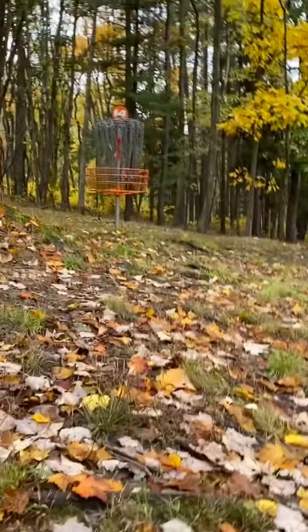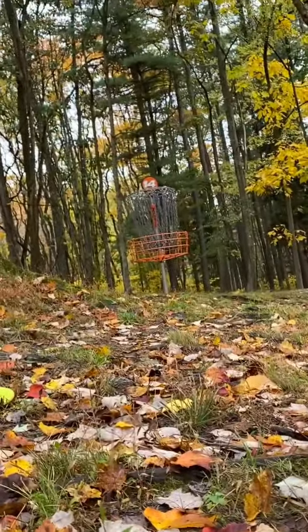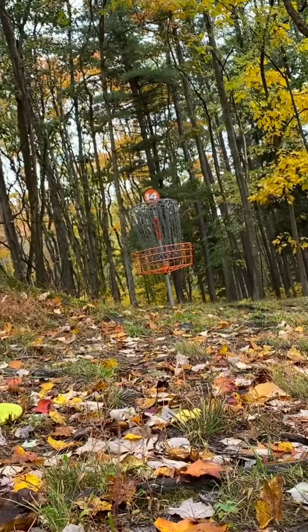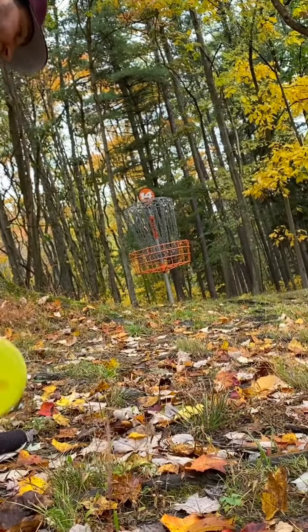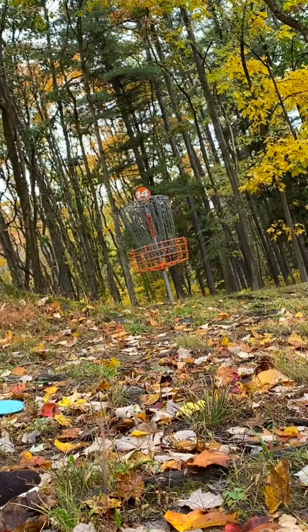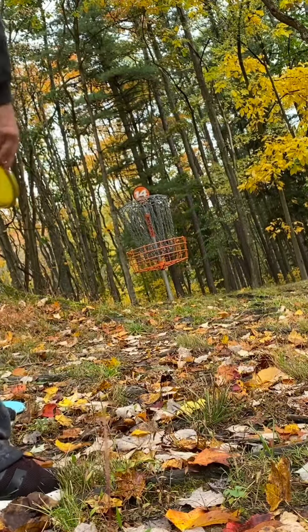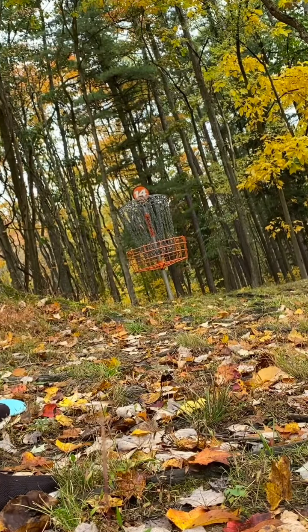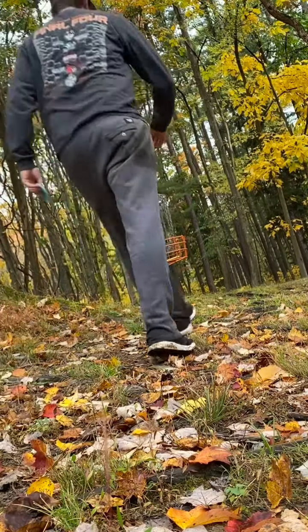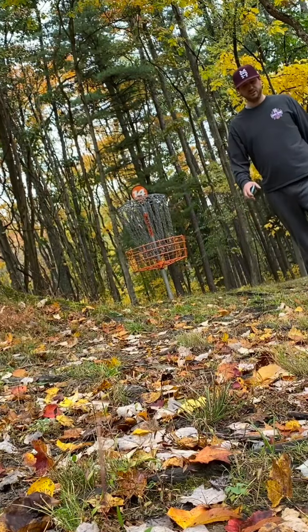So let's set up the camera for the shot and see if we can cash a birdie in here. This would be a really nice birdie. Par 5, I guess you should birdie it if you can throw the disc at all. But anytime you birdie on a course you're not used to, it's nice. There it is. Chains, baby. We'll take it. Birdie on 14.